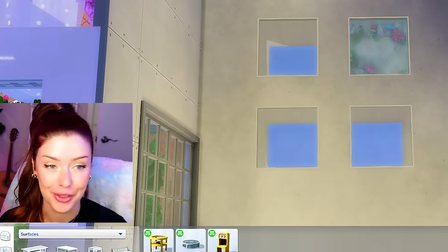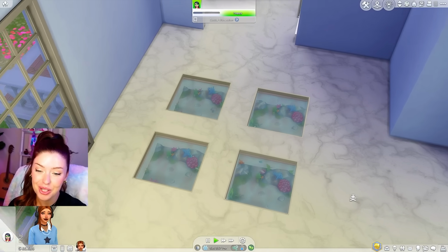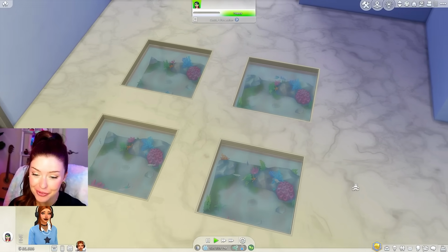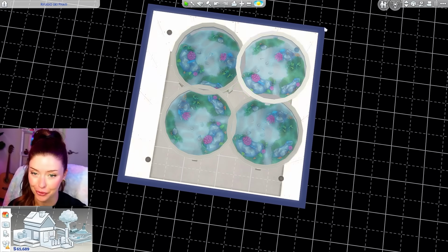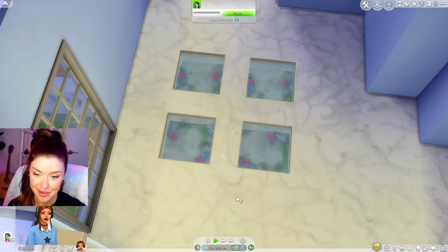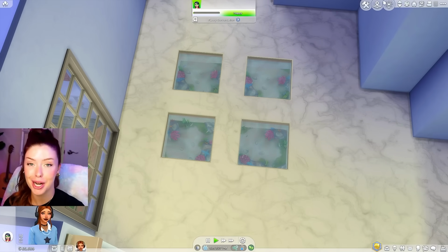Okay, let me do this for all the other ones. Yay! And then in live mode, we're gonna see all the little fishies swimming around in the floor. This is such a cool hack. I'm gonna rotate some of mine around so we just get like a different pattern on it. I love this. All right, now we're going to put my dining table on top.